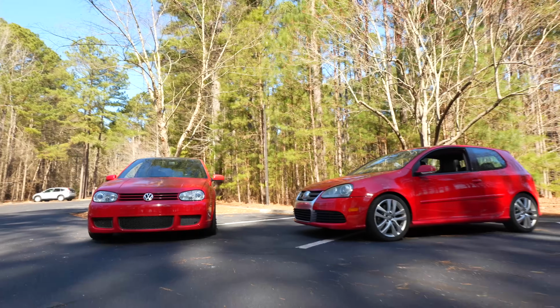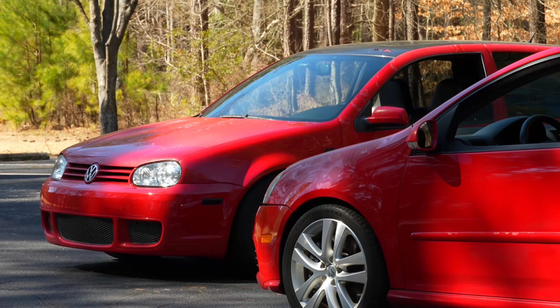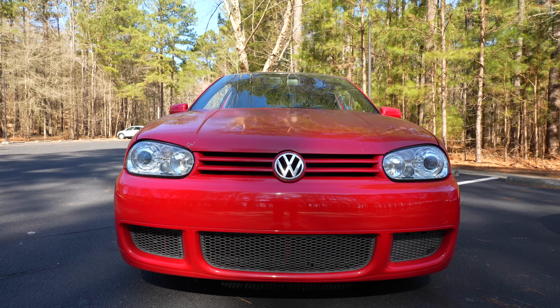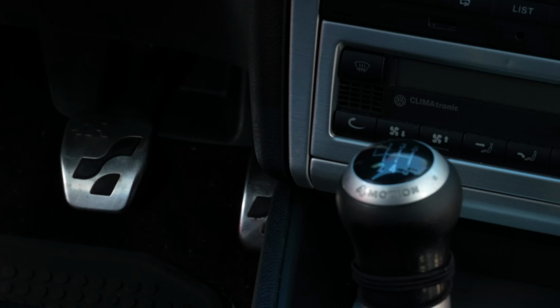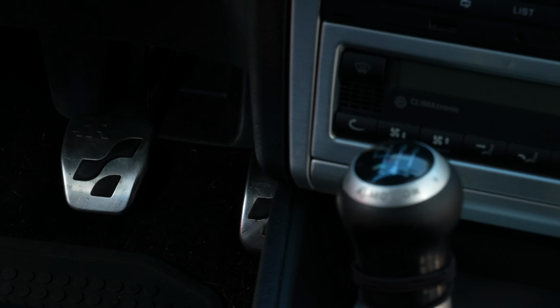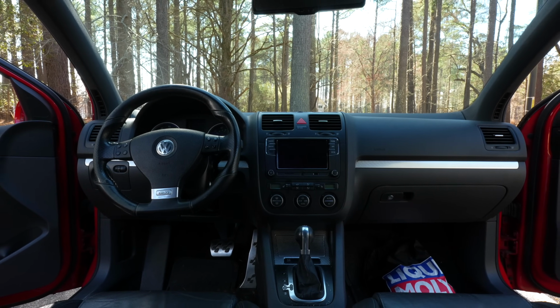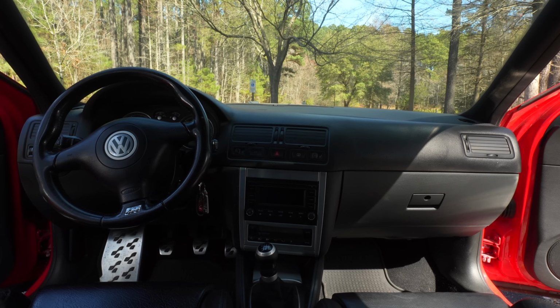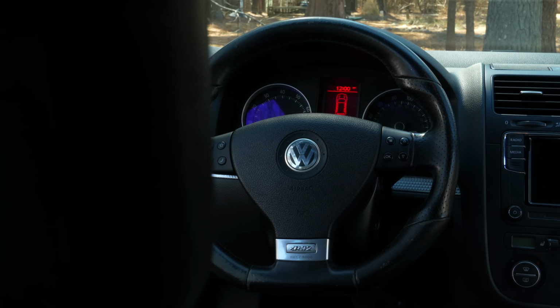Look, when it comes to the exterior, everybody has their favorite, and I totally get it. For me, the looks of the Mark IV win out. It's a step different from the GTI, more so than on the Mark V. When it comes to the interior though, the comparison's pretty good. There's a handful of categories we're gonna look at for these two different interiors: ergonomics, fit and finish, technology, and just the overall vibe that you get from the interior.